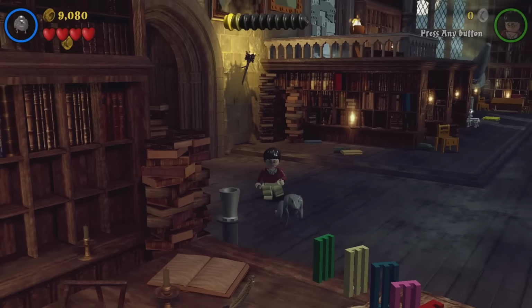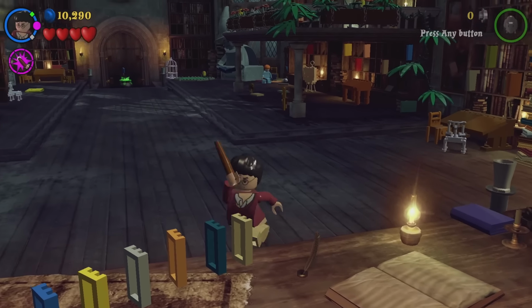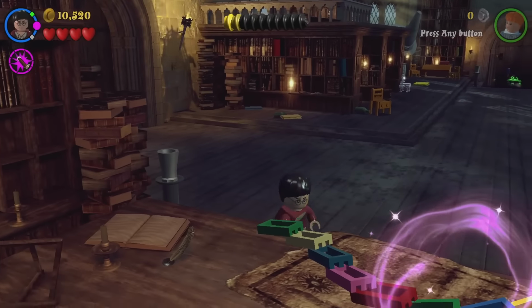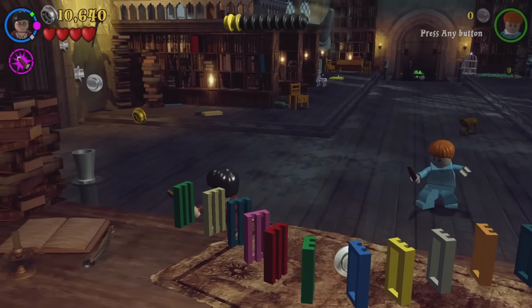Oh, these look like dominoes over here. Do I want to knock them over, maybe? Hold on, let's swap to Harry. You knock them over? Let's see. Oh, I knocked them over from the opposite side. Yeah, I was going to say, I'm so surprised that we can't knock them over. But wait. Oh, that's so cool. Then you can put them all back up.